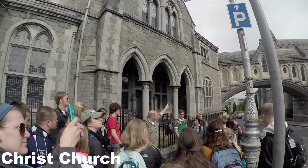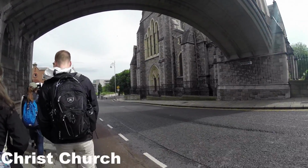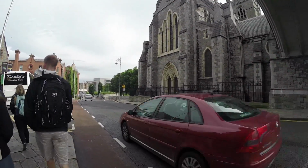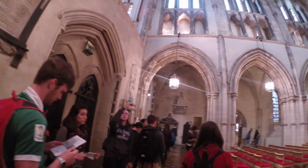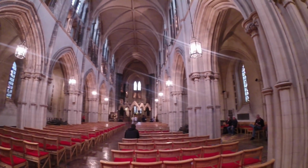Christ Church is one of the only two cathedrals in Dublin that is Protestant. The cathedral was founded by Sitric Silkbeard in 1038. In 1172, the cathedral was remodeled with stone and was not completed until sometime in the 13th century. This is also the tomb of Strongbow, leader of the Normans.